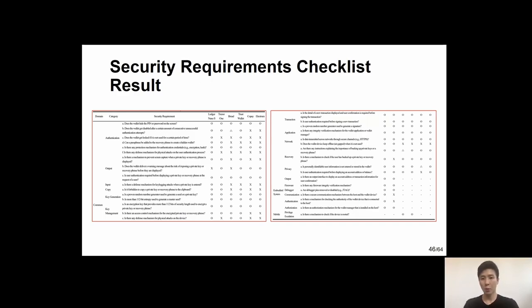This result reveals whether the wallets on the market satisfy all security requirements based on the security requirements checklist. As a result, the Ledger wallet was found to be the wallet that satisfies the most security requirements. All the software wallets are found to be generally vulnerable to malicious code attacks, except for Trust Wallet. In the Trust Wallet, security controls were applied to prevent screen capture and clipboard data theft attacks. And in the Copay Wallet, since there is a function to register an email address to receive notifications for the account, there is a threat of privacy invasion.